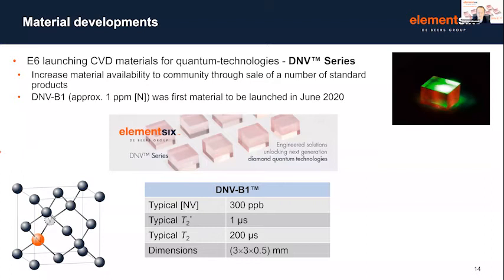So we're doing this by launching a number of diamond materials under the banner of the Diamond NV or DNV series. So again, the idea here is just really to increase the availability of this material. So Carl, early on in the keynote talk at the start of today's session, put it quite nicely in terms of this concept of a quantum supply chain. So what we're trying to do is really ensure that at the fundamental material level, the supply chain is more assured and we can really nurture this emerging application area and seed the market, if you like.